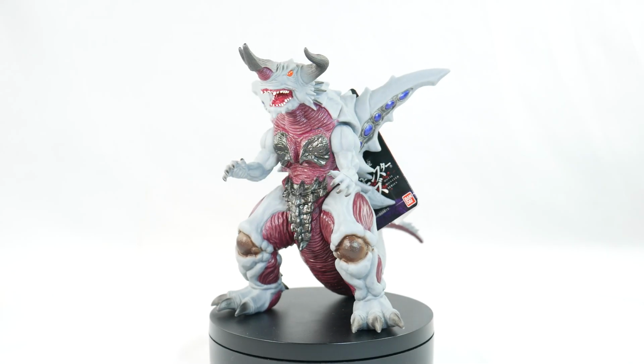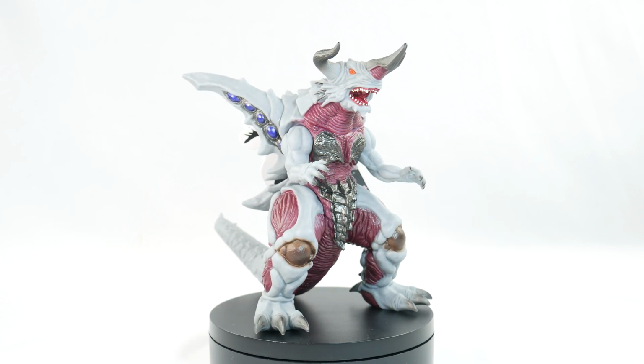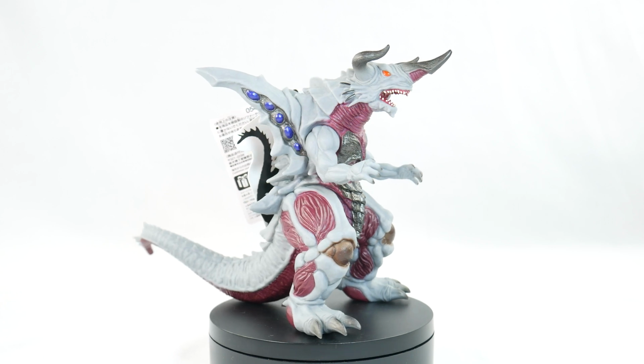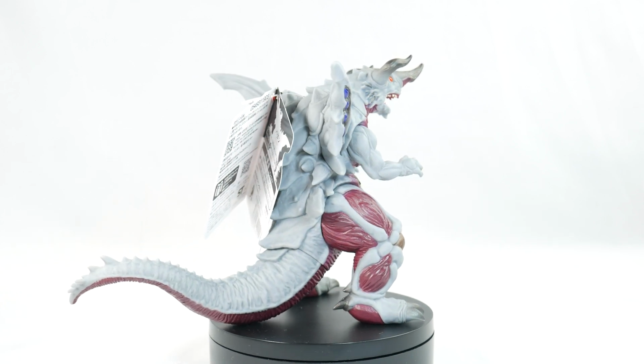Bagan is a very nice release, definitely one of the better movie monster series figures. He looks stunning. I hate how many details are not on the back, but the front is great looking for sure. I recommend this figure.